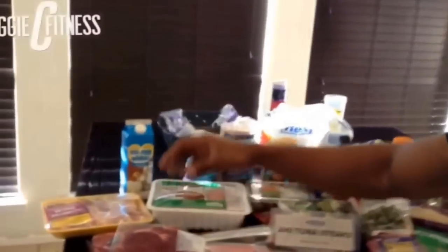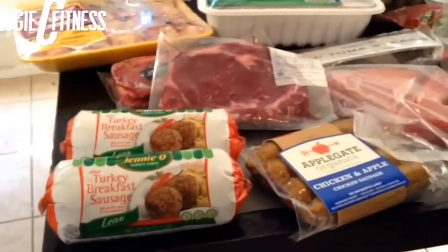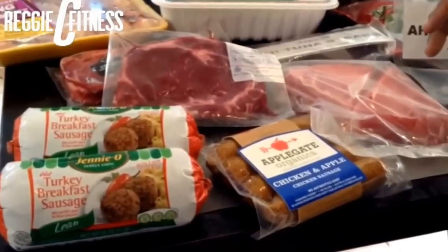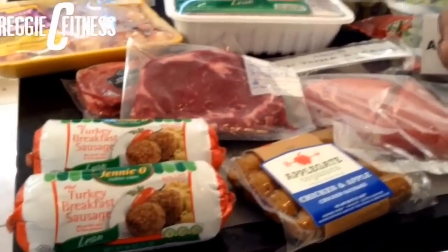Here we go. So we got my proteins. We have our turkey sausage here. The turkey sausage is basically going to be used in the morning for one of my meals for breakfast in coordination with the egg whites I use.